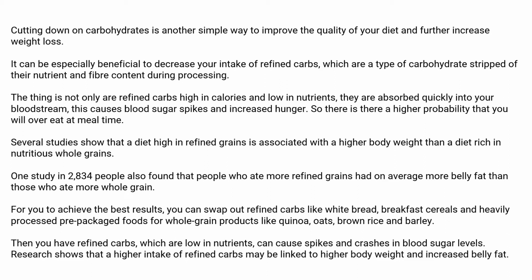Refined carbs are low in nutrients. This can cause spikes and crashes in blood sugar levels. Research shows that a higher intake of refined carbs may be linked to higher body weight and increased belly fat.